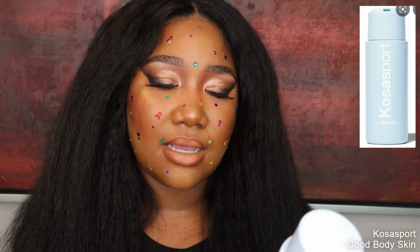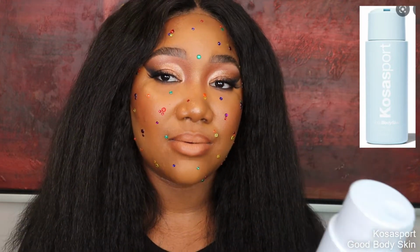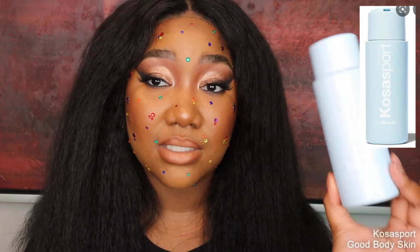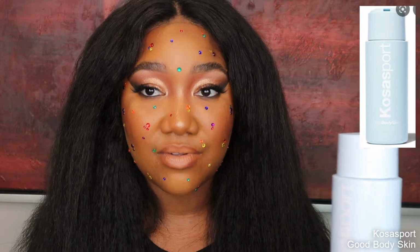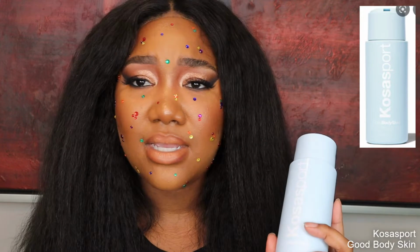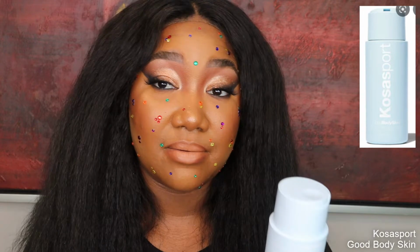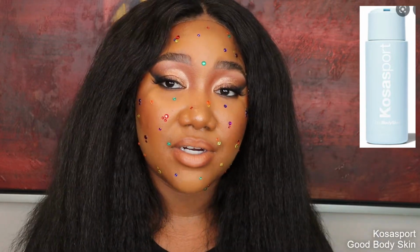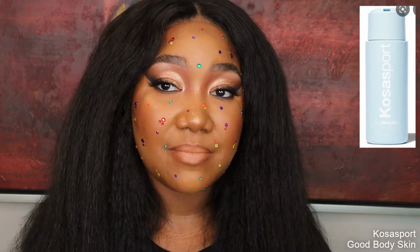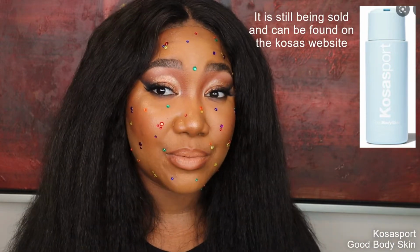I liked this. I used this a while ago. I did like it when I was using it, and I do think it helped with my breakouts, but this is a small bottle. This is 275 milliliters, so it's half the size of the Nivea bottle. I resorted to just using this on my problem areas instead of all over because I wanted to make it last longer, and it did. Would I recommend it? Yes. The only thing is it's not on Sephora anymore, so I need to look to see if it's still available to be purchased.